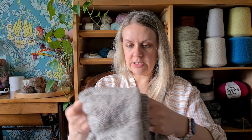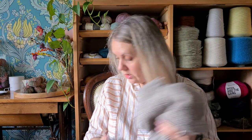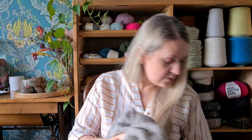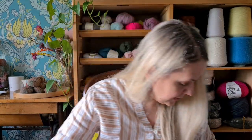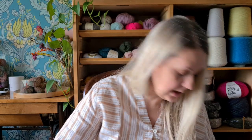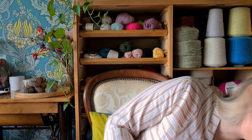It's a nice color. I like it. This will be my summer cardigan, but slowly working on it. So what else? Where to put it? Let's put it somewhere. Then I've been working on a pair of socks. I showed them last time.